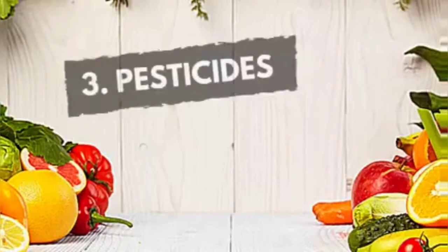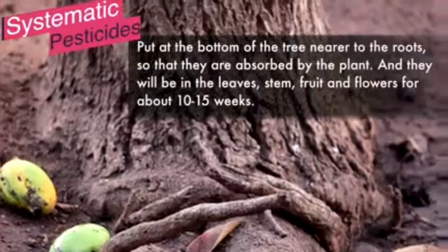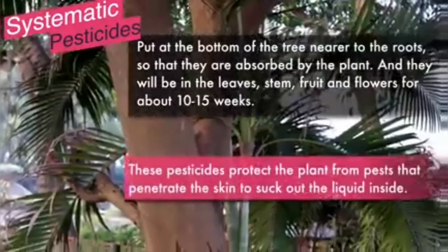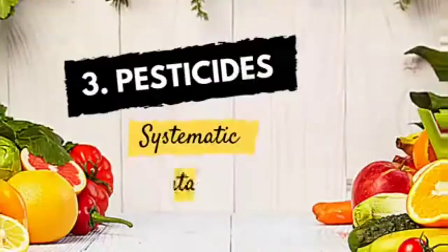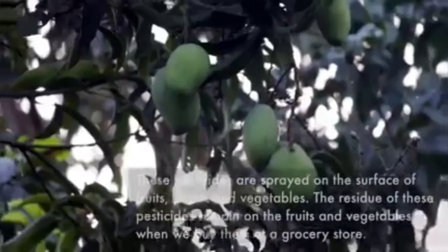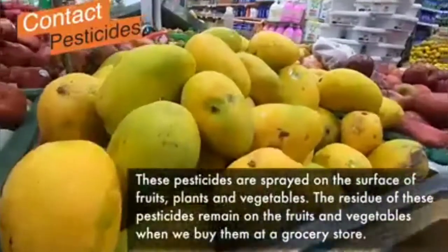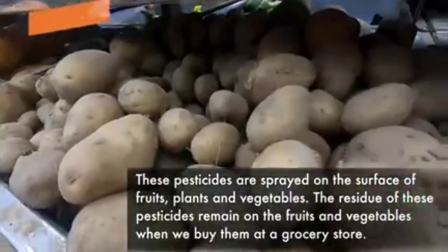Now coming to the third chemical agents, which are the worst of all, the pesticides. There are systemic pesticides which are put in the bottom of the tree nearer to the roots so that they are absorbed by the plant, and they will be in the leaves, stems, fruits, flowers for about 10 to 15 weeks. Then there are contact pesticides which are sprayed on the surface of the plant, fruits and vegetables. These are the main culprits, as the residue of these pesticides remains on the fruits and vegetables even after you bring them to your home.